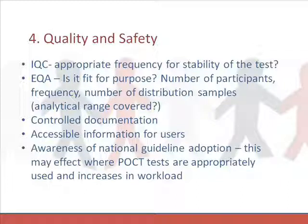EQA scheme. Control documentation, not just that it's version controlled, but it's up to date, it's reviewed regularly. We're looking at annual now, whereas previously if you looked in QPulse, you would have seen that some of our documentation was being reviewed every 4 years, for instance, completely nonsensical because things can change quite rapidly in pathology and also in point of care.